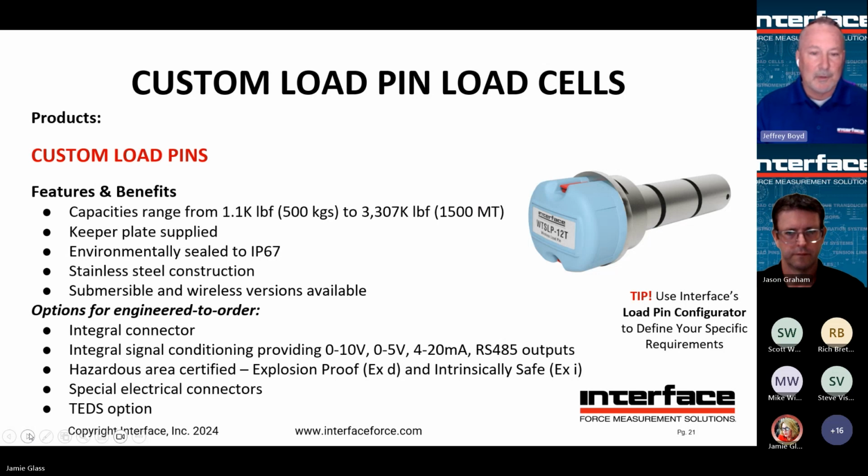Here's a more custom load pin. This one shows our wireless module on the end, the blue component, which houses the wireless transmitter as well as the batteries for the device. It's IP67 rated. Again, some of the features we're talking about: submersible versions, integral cable if it's not a wireless version, outputs of plus or minus 10, 0 to 10, 0 to 5, 4 to 20, and serial outputs as well. We do make them for hazardous environments as well, and they can support TEDs as well.